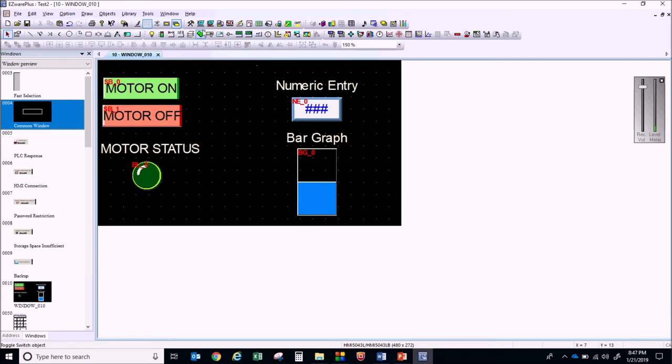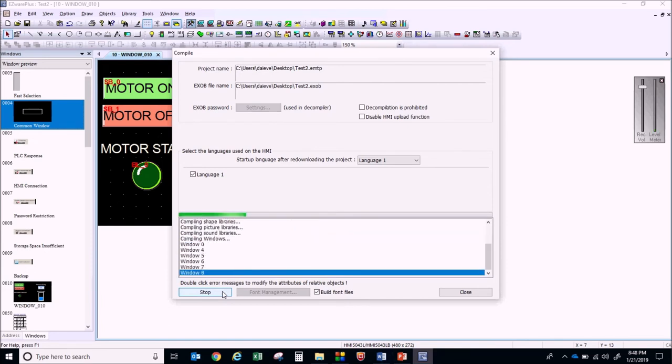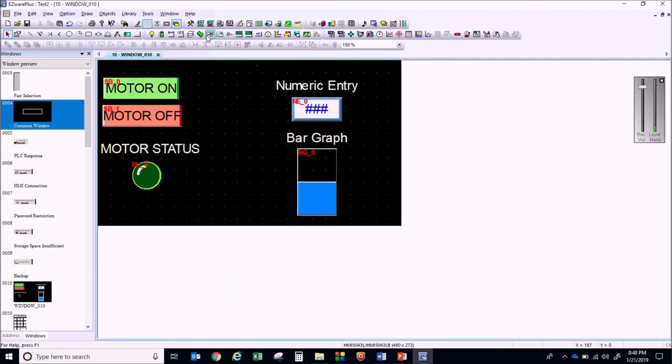So I can hit save. I can hit compile right here. When I compile, it should give me no errors, I hope. Compiling fonts. Zero errors, zero warnings. So I'll hit close. And normally this is where I would go to download, which is right here, download. But again, I'm not hooked up.